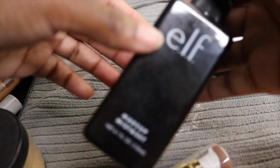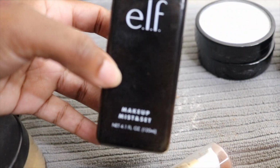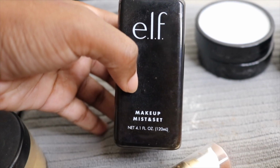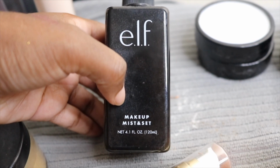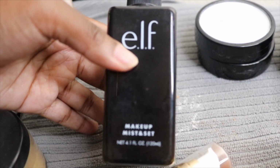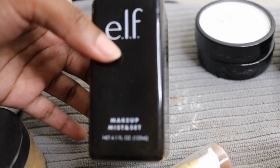I'm not sure if this is even worth mentioning, but I have the E.L.F. one. It's like a little bit in here. At one point this was my favorite makeup setting spray because it's very affordable and it helps your makeup last all day. I swore by this for 2 whole years and I still do swear by it. I don't know why I ventured off of it. I only have a little bit in it, and I'm moving, so as soon as I'm done with this video, I'm going to pack all this makeup up and move. So I don't know if I want to just move this little bit of stuff, so I may just throw this out.